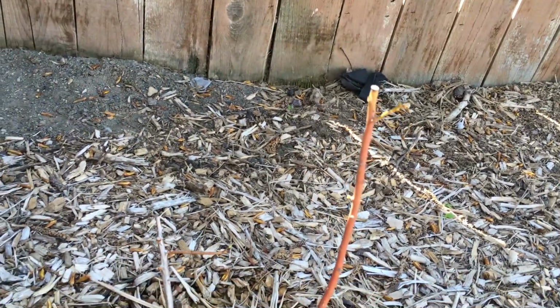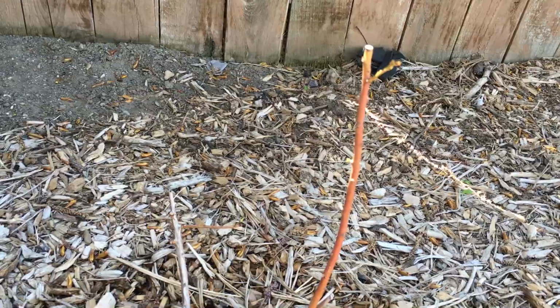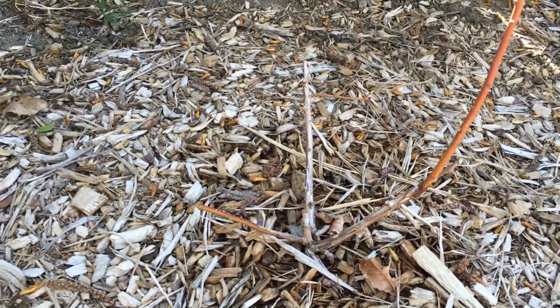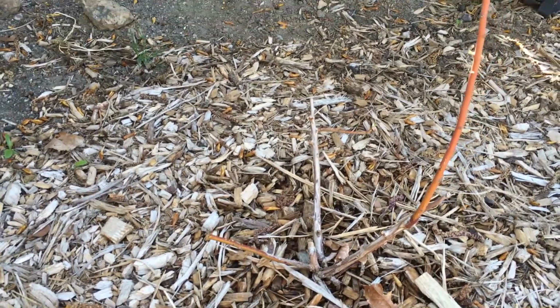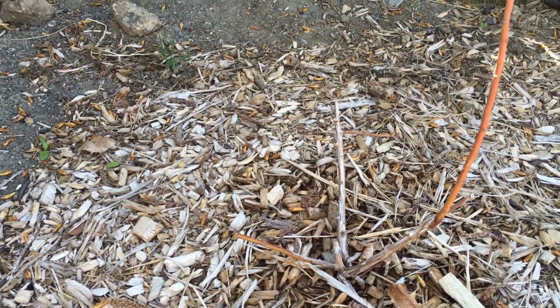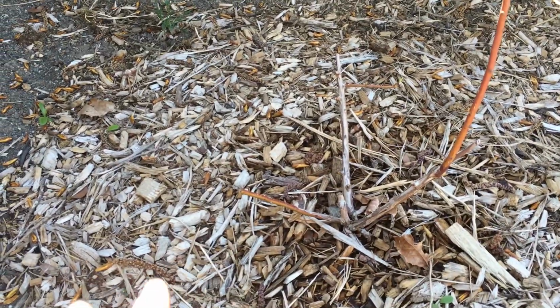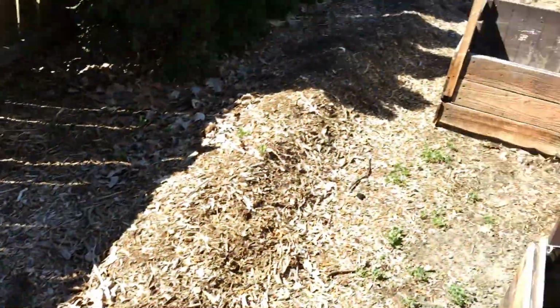which I'm pretty sure, yep, I see green. And this was a discount blueberry that when I purchased it, it was almost dead. The nursery was going out of business. The guy said, you can have this. It's a high bush blueberry. He said, you can have this for $5. So I figured, why not?